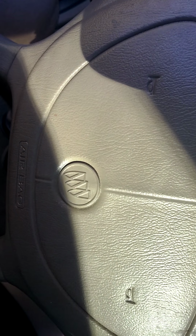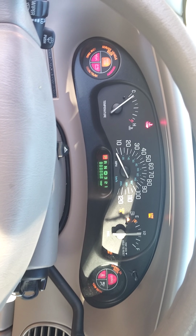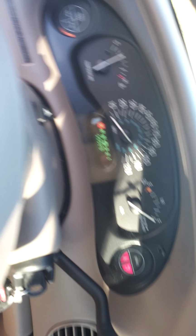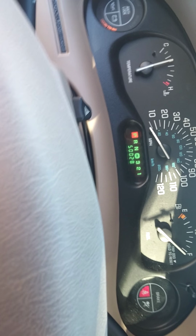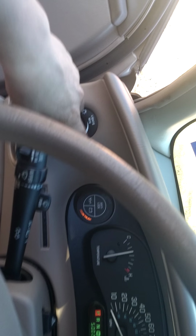Let's see, I forgot how much it has. It has about 50,028 miles. So it drives the same. It's a four-speed automatic transmission with overdrive. Yeah, I forgot to mention some points of the transmission.